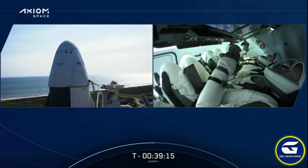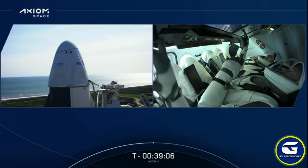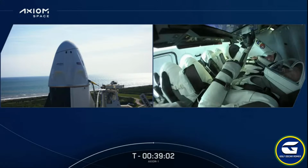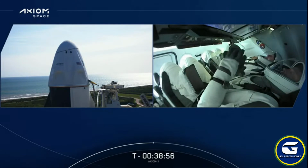All right, there you heard it. The launch escape system is now armed. You can see there the crew in their seats with the visors down. Launch escape system is the first of its kind escape system. It provides escape capability all the way to orbit. It's a really important function to have. Obviously, no intention of using it today, but that's what those call-outs were there back and forth that we just heard.